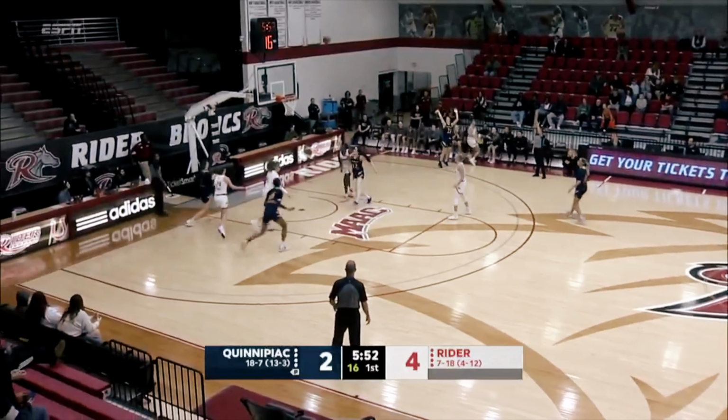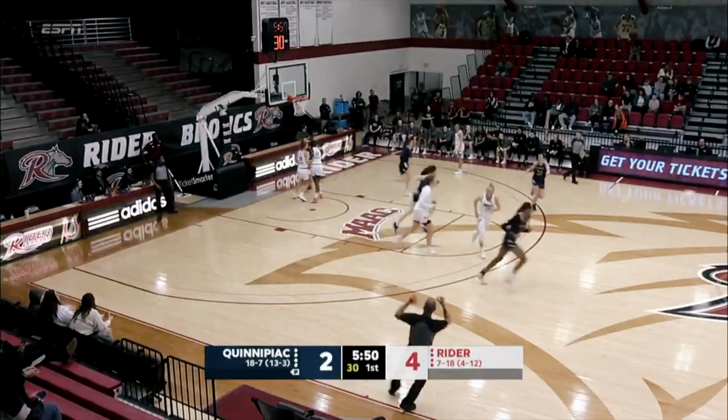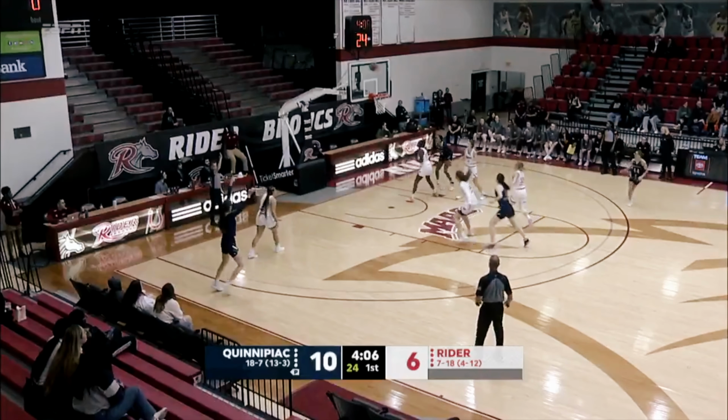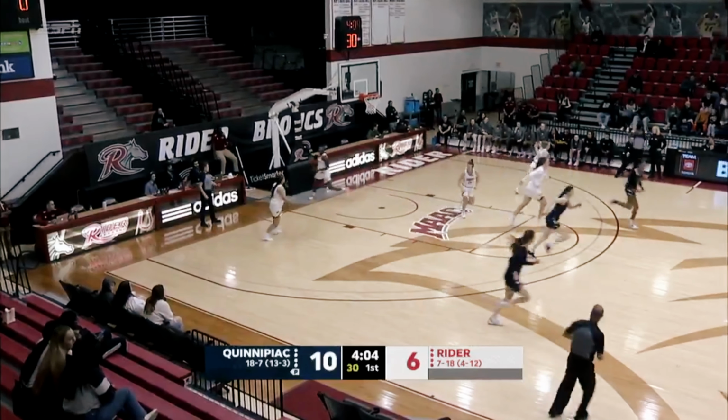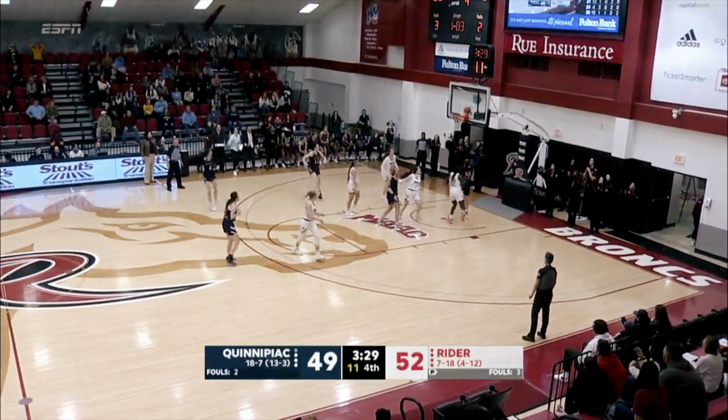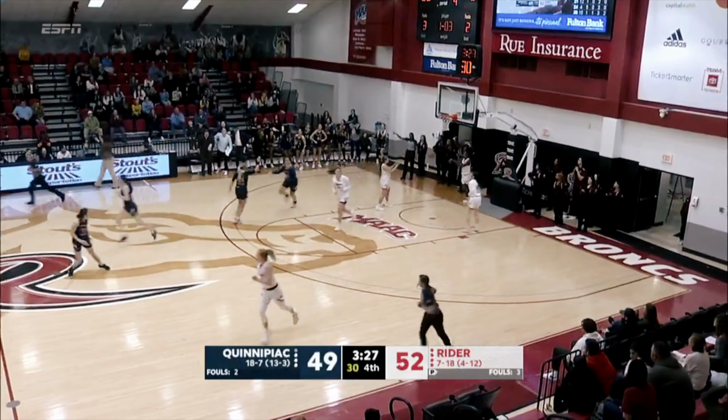Skips. Three ball for Grisdale is good. Rebound for Jackie Grisdale. Boy, LaBarge is not shy, and she's got three. Yeah, got so much size on the floor. Caverly shovels to Morris for two.